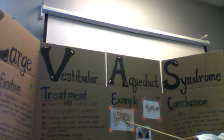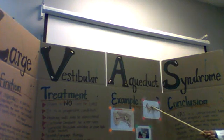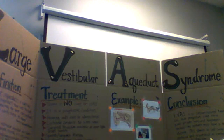Here are the images from our books, so you can look at exactly where that part of the ear is. Here is a little girl. She's having an audiological exam, and they're testing to see what percent of hearing they have. So these are another diagram of the inner part of that. And then these are just pictures of him.